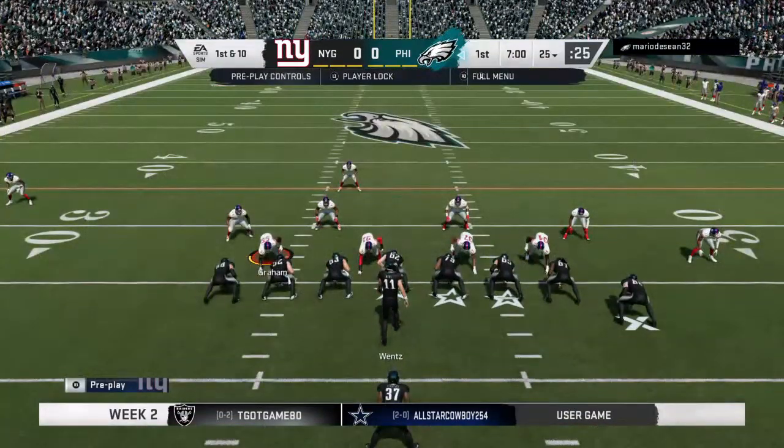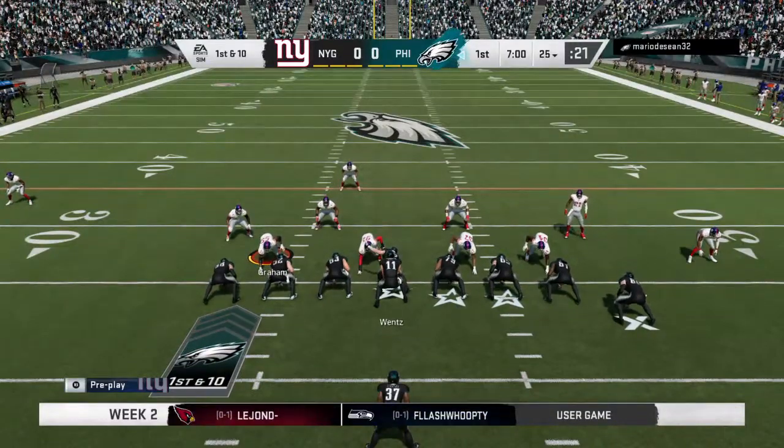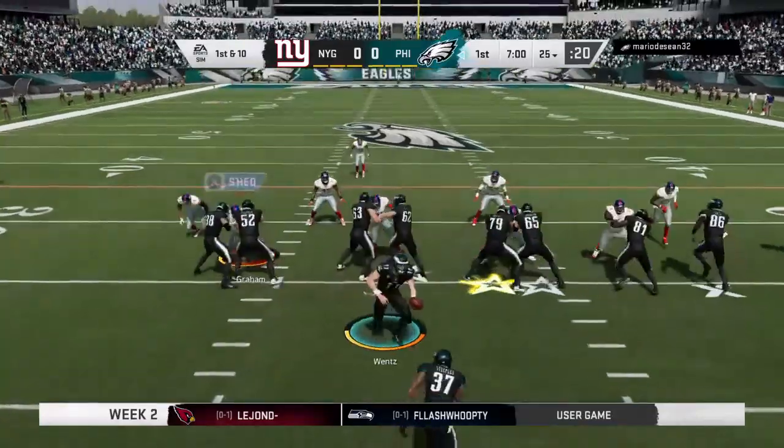I'm bringing it to you. 45, check my 45. 3 bud, 3 bud, 3 bud. What's your son? 45. Son.